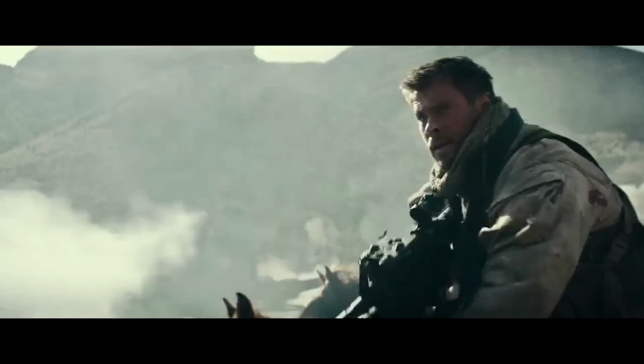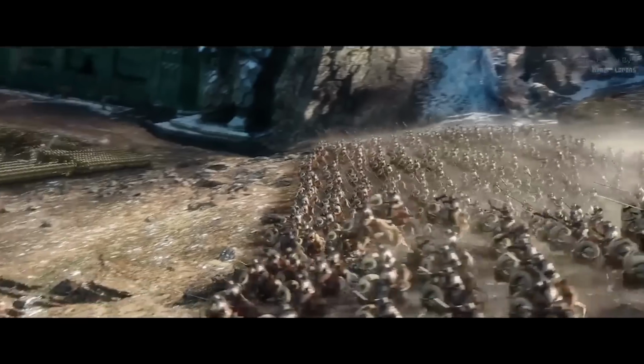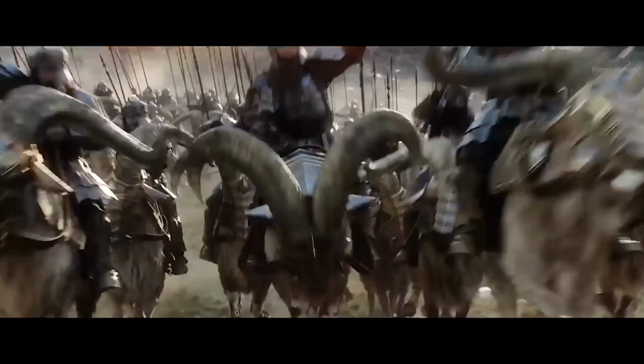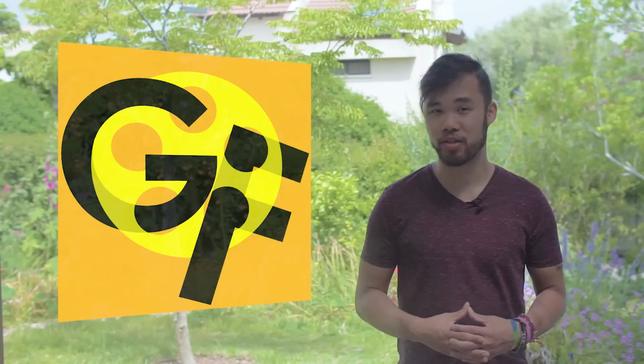Then add in mounted warriors, and that 20 seconds to cover 100 yards goes down to 10 seconds, and maybe as fast as 5 seconds if they're already in full stride. This is why archers are almost always going to be protected by fortification or a line of melee soldiers. It's the same thing in science fiction.